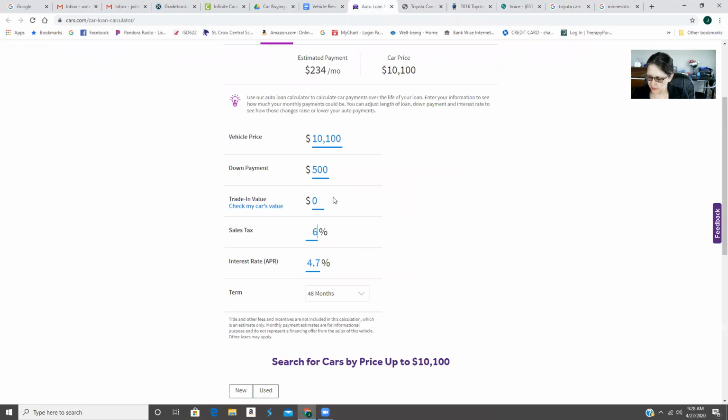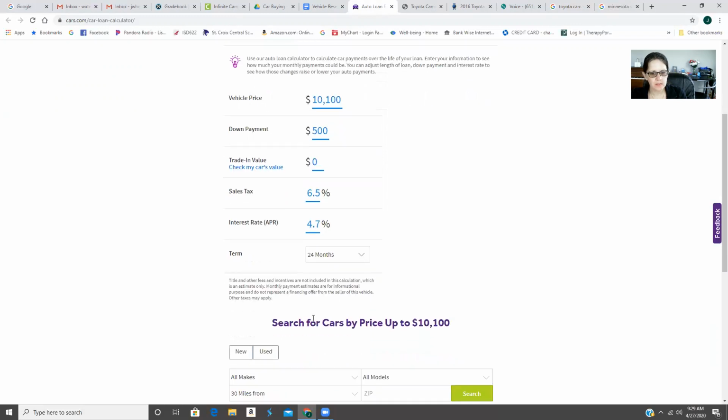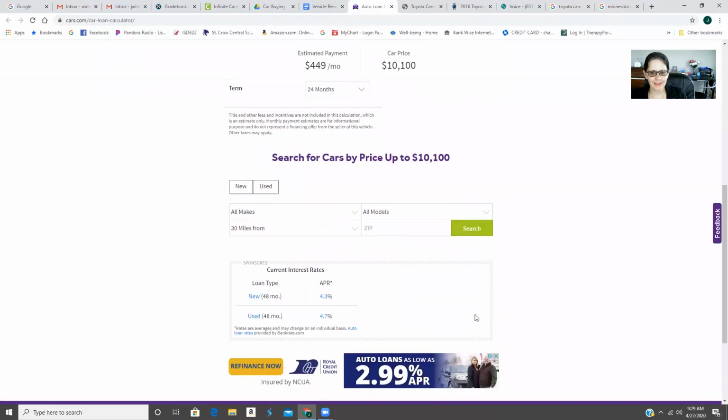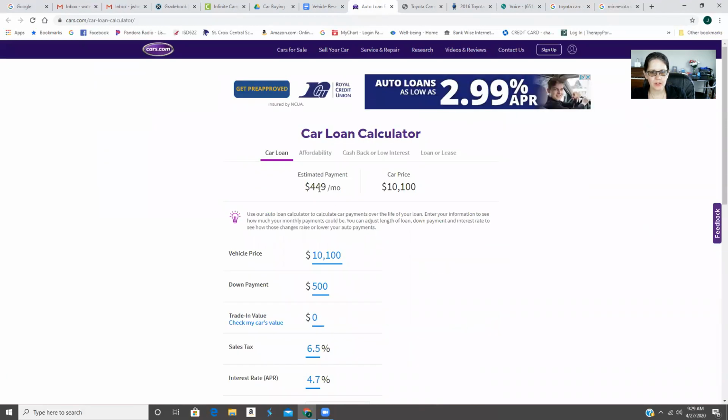So we'll do 6.5% interest rate. I just leave it where it is. And then the term, you can change this, but don't go too high. Like for a 2016 car, I'd probably prefer to stay in like 12 months to 24 months if I can. Let's see what 24 months gives us. And then I can go up here and it's giving me $449.